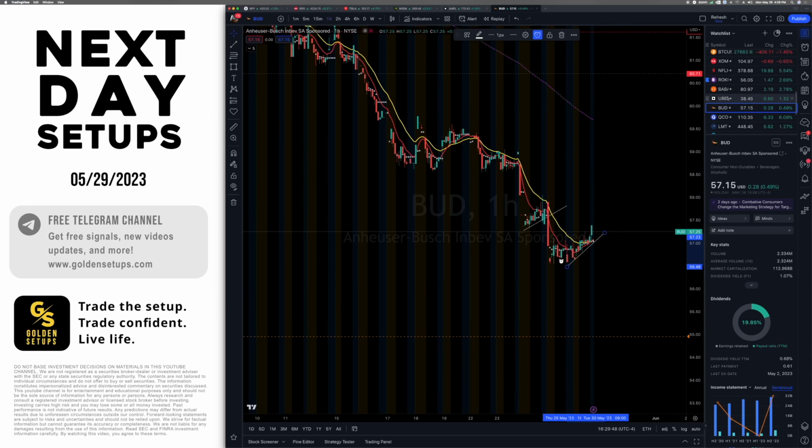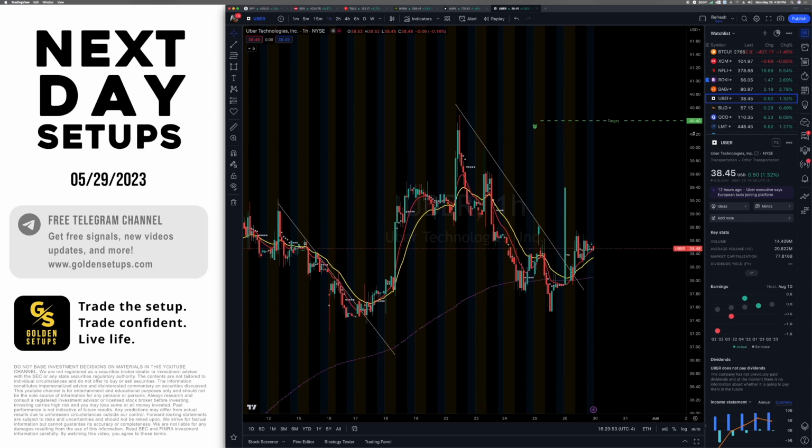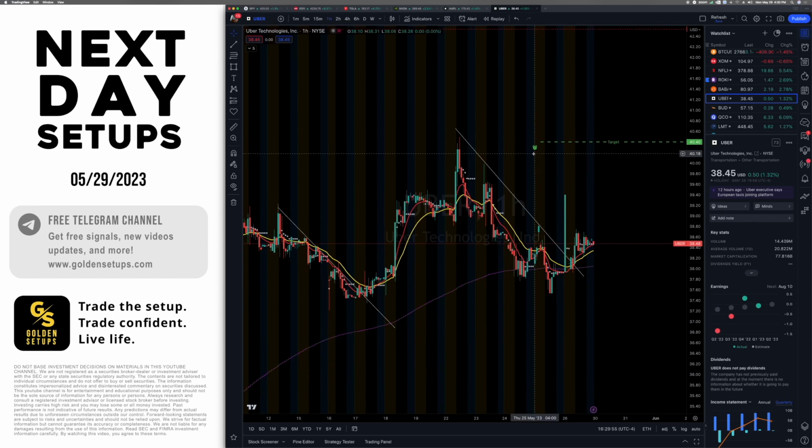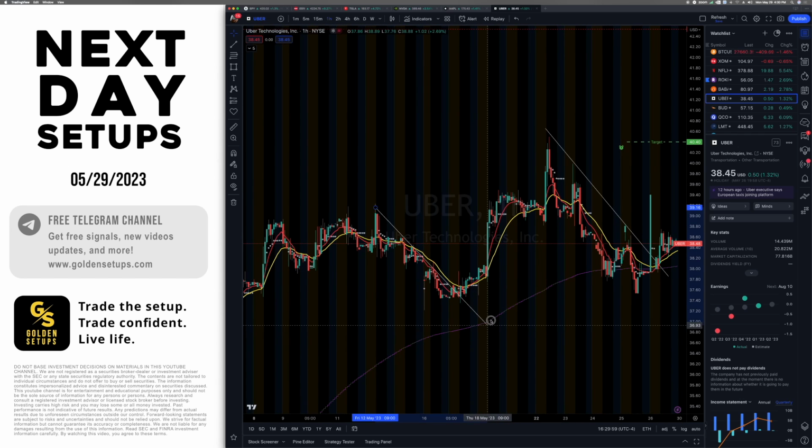Let's look at Uber. Does Uber look weak or strong? I've got to say Uber does look strong right now at the moment. We did something very similar over here, right? We had a nice little retracement back, and then we broke up above and moved up. Then after we moved up, we had this big move up again.